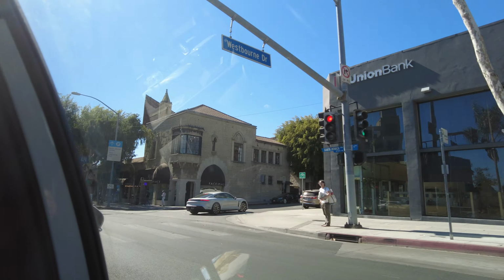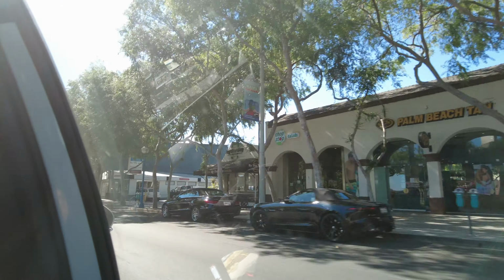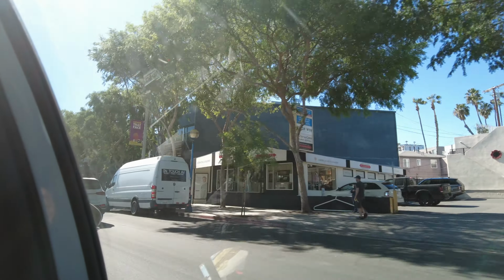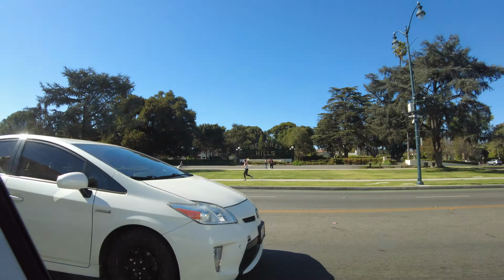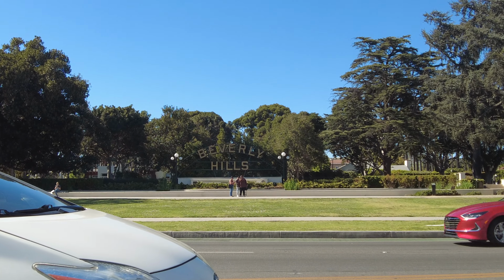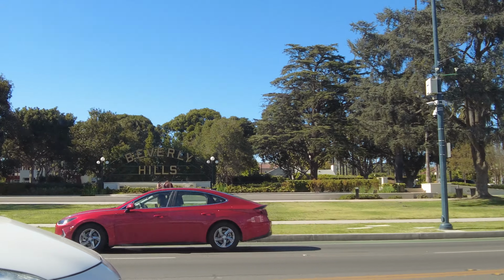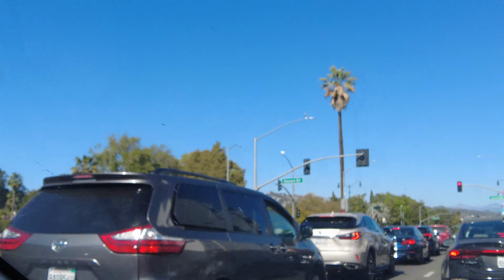One of the most famous streets in Beverly Hills is Rodeo Drive. It is home to some of the most exclusive designer boutiques in the world, including Gucci, Prada, Chanel. It is a great place to go window shopping or to splurge on some designer items if you're feeling fancy.